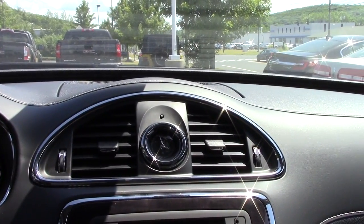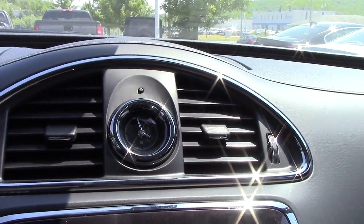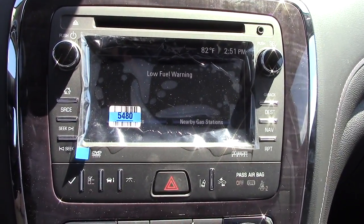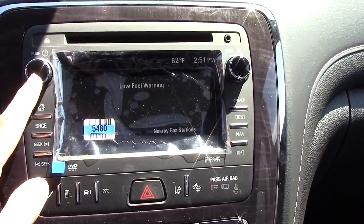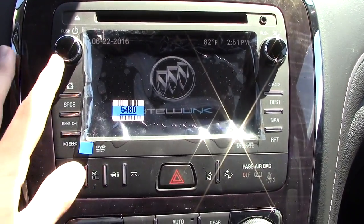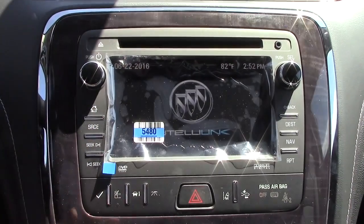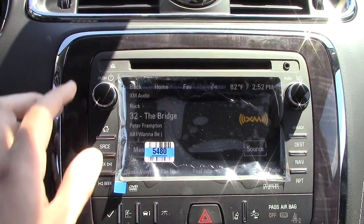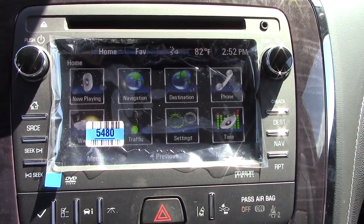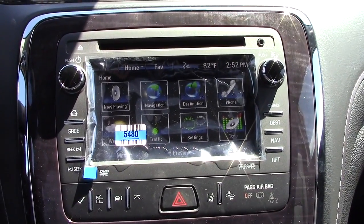Alright, let's go ahead and check out the center stack here. So up here you have this really nice analog clock and some chrome accenting, as well as some stitching. So down here is your 6.5 inch screen here, and it is an IntelliLink screen. So all around here, you have your volume knob, your on off, your home button. Let's go ahead and turn that on and push the home button there. You can't really see it because it's covered in plastic, but that's alright. It's basic IntelliLink functions there.